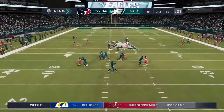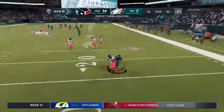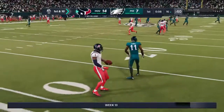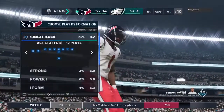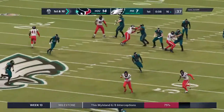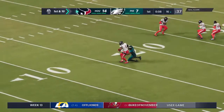From the gun, it's Hurts. He's going to sling this deep downfield. And it's intercepted. Picked off at the 17. And a big turnover there as his guys will get the football back. They'll take over 1st and 10 at their own 16-yard line.